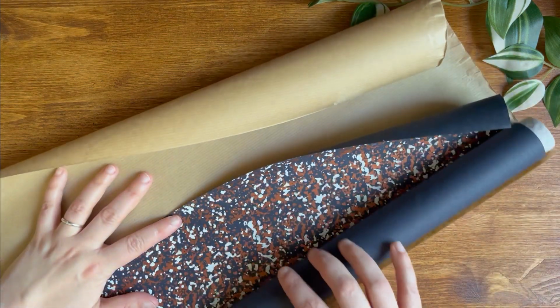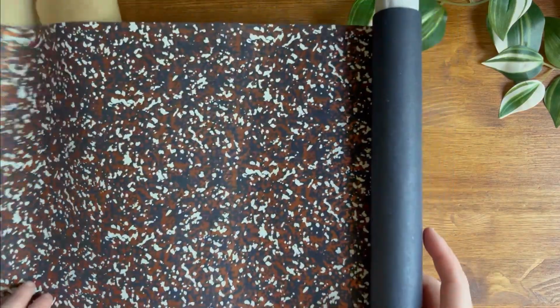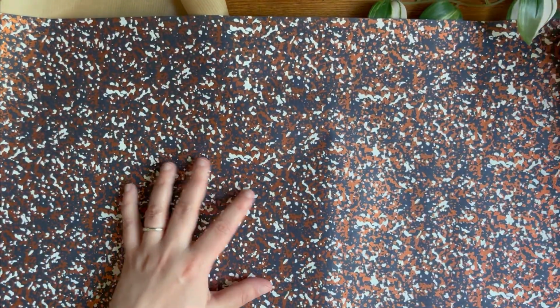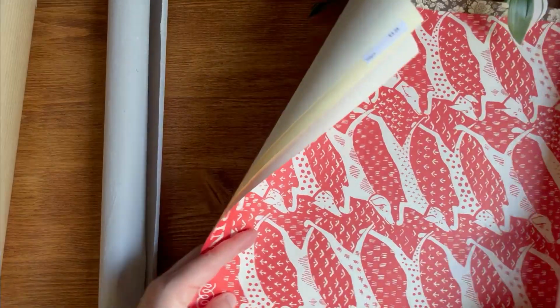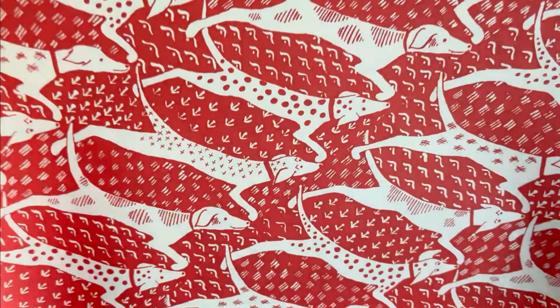Okay, so first off the roll, we've got this absolutely incredible piece of marbled paper, and it's just absolutely stunning. I love it. It's so gorgeous. And then this one, which is a Cambridge imprint. I love this, the dogs.